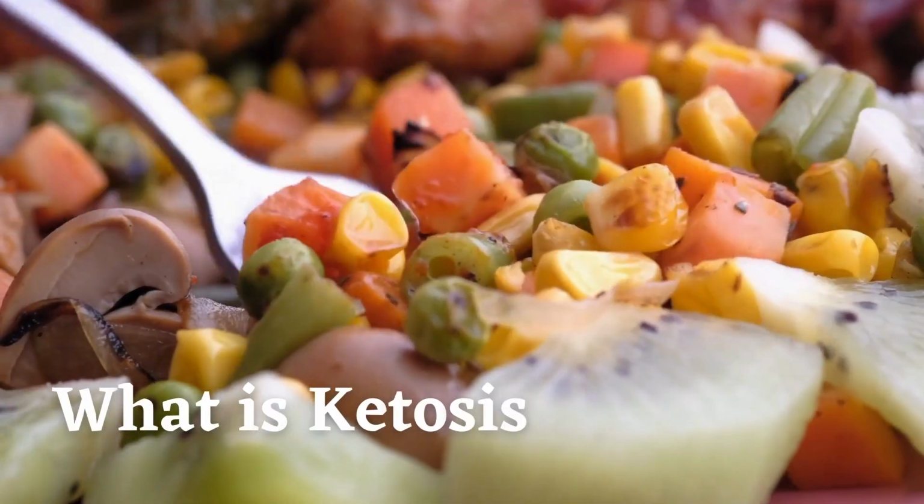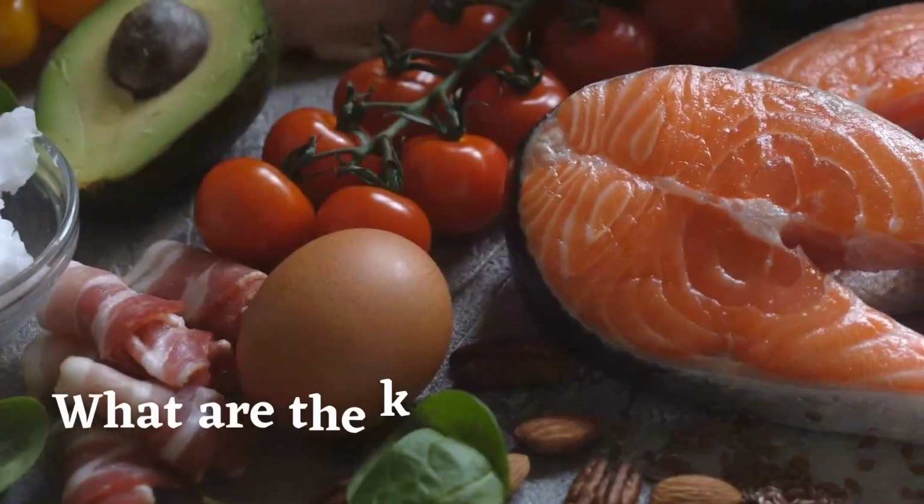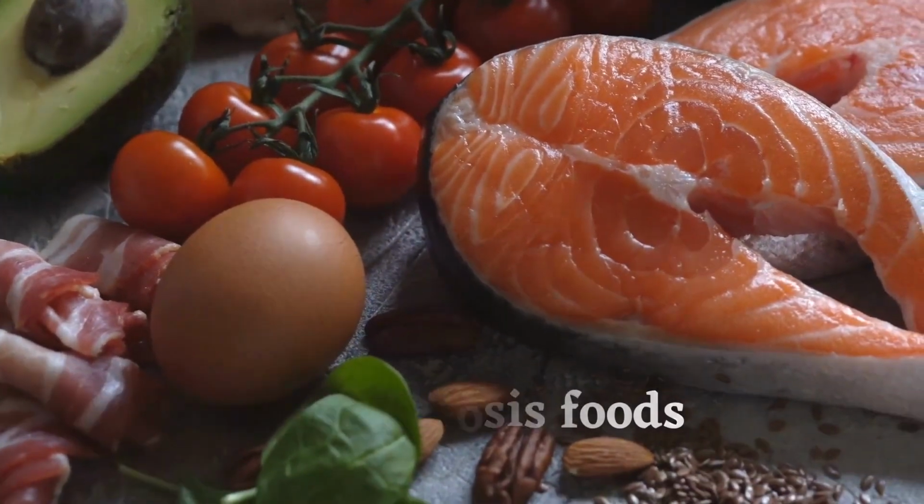What is ketosis? What are the 5 best foods to keep you in ketosis?